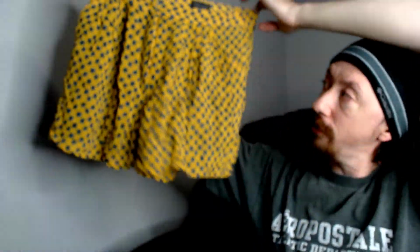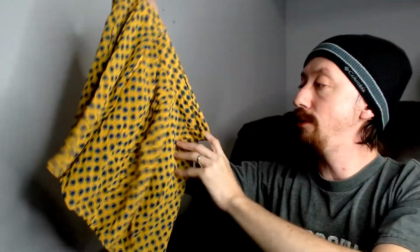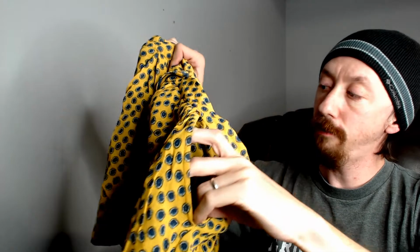Okay. Speaking of Topshop, we have another piece of Topshop. Now this is a pair of shorts, very short shorts, with the pockets, and yeah, it does have a fly, and it works. That's something I always like to check.